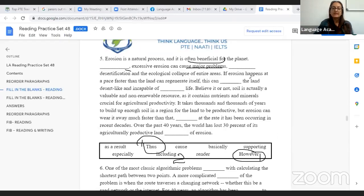If erosion happens at a pace faster than the land can regenerate itself, this can dash the land desert-like. With can, the modals come with the first form of verb. Can, may, could, should, everything comes with the first form of verb. How many first forms do we have? We have cause and render. If you put cause, it says this can cause the land desert-like. It is a bit incomplete. It should be it can cause the land to become desert-like, then it becomes complete with cause. That is why we cannot go with cause and we should go with render.